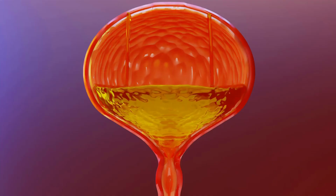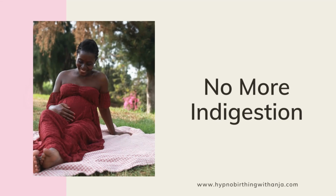Another sign of a head down baby is the frequency and urgency of toilet trips. So if you find that you're needing to pee a lot more often than you used to, it's probable that your baby is head down. And that's because when your baby's head is low in the pelvis, they compress on your bladder, which is also located in the lower pelvis. So if you find that you're needing to pee a lot more urgently and regularly, the likelihood is that your baby is head down.